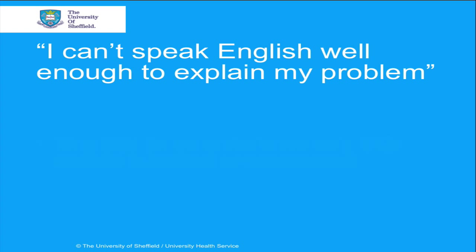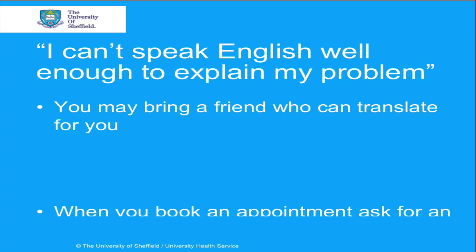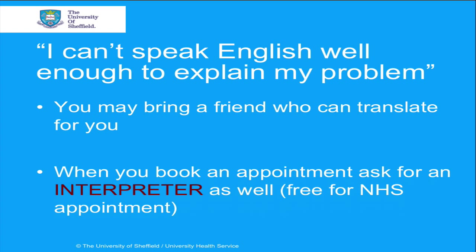Some students feel that they cannot explain their problem well enough in English. If this is the case, you may bring a friend with you to your appointment who can translate. Alternatively, you can ask for an interpreter at the same time you book your appointment. This service is provided for free if it is an NHS consultation. We will need adequate notice to arrange an interpreter.